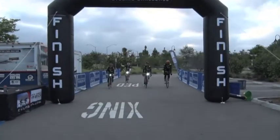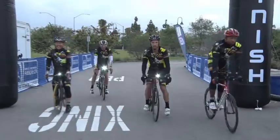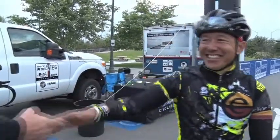As morning broke in Oceanside, Team Endurance House became the first team to cross the finish line of this grueling course with a time of 25 hours and 23 minutes.